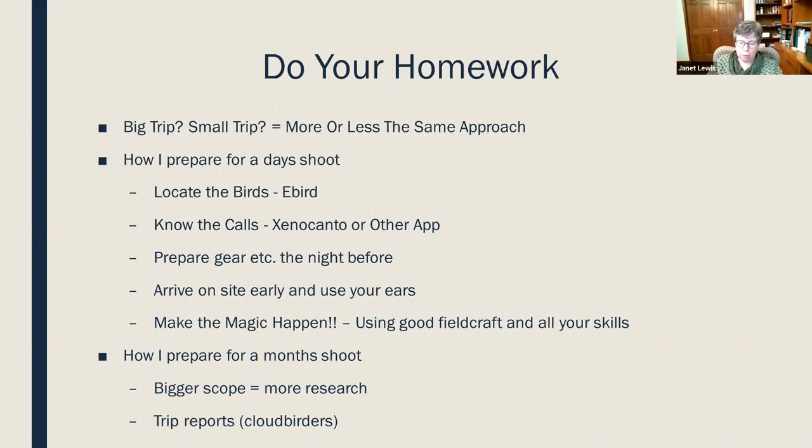Cornell Labs, yeah. And the Macaulay. Absolutely, yeah. Cornell has the Macaulay Library, which has a tremendous library of calls. So yeah, there's tons of resources to start to learn some of the calls.